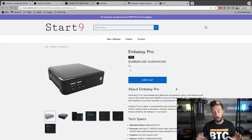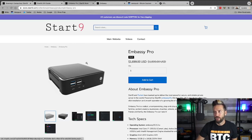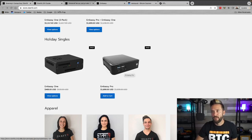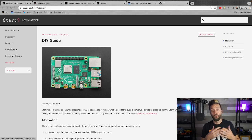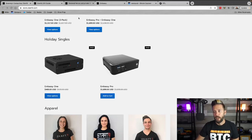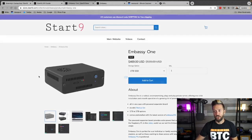All right. So take that into consideration when you're looking at what you want to do. But just know that you've got options. You've got the Embassy One, you've got the Embassy Pro, and you've got do it yourself with parts that you source yourself, or with old hardware that you have already sitting around the house. You have options. Today, we will be dealing with the Embassy One as a kit that showed up.